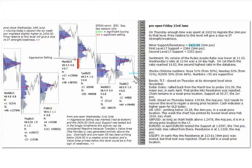Enough time was spent at 24.32, which is here, on Thursday to migrate the 2-month point of control to that level. Price relative to this level will give an indication of strength and weakness in the short term. We had aggressive selling marked above that level on Tuesday, actually when the point of control was at 24.34.50 here, and as I said at the time, in the longer time frame, this aggressive selling can be considered reactive because Tuesday's value area here was printed entirely above that level. So we've seen a small shift in the point of control, and as I say, it's now at 24.32.